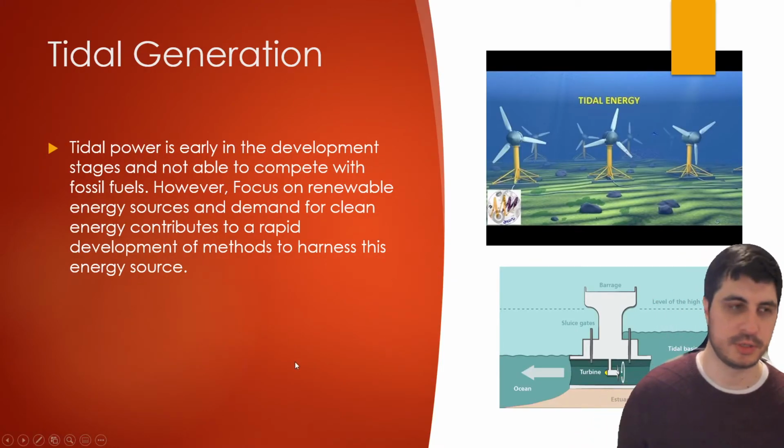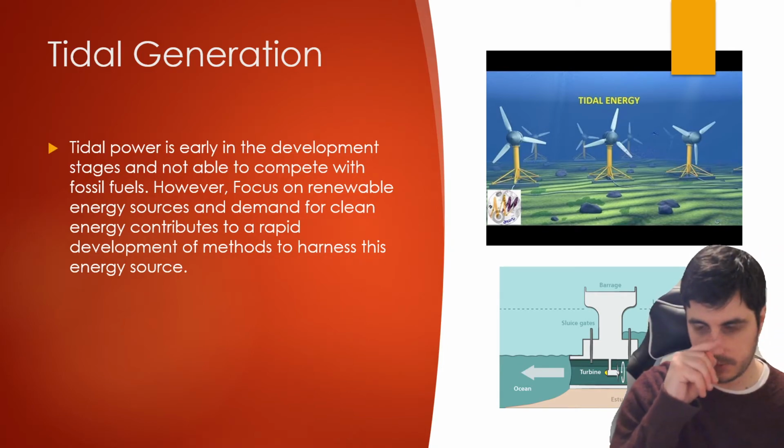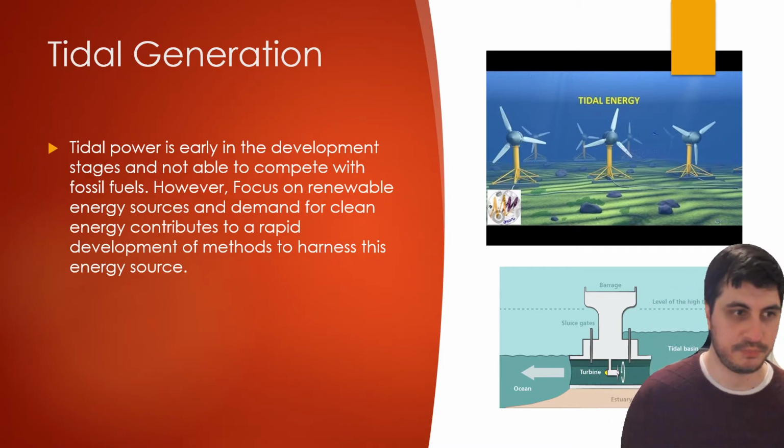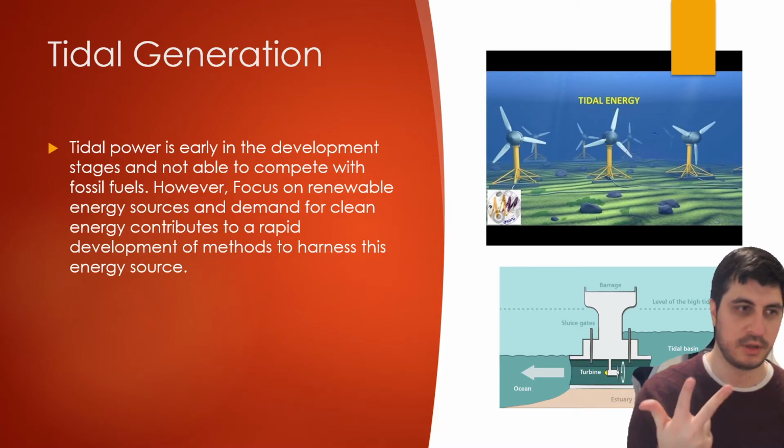Okay, tidal generation. So we've already talked about geothermal, we've already talked about wind, we talked about solar, hydroelectric. All of these are based off of sun and earth for the most part, right? This one, tidal, as the name suggests, is based off the moon as that energy source. Remember what I said at the beginning, renewable is based off of one of 3 things. You're either going to get it from the sun, you're going to get it from the earth, or you're going to get it from the moon.